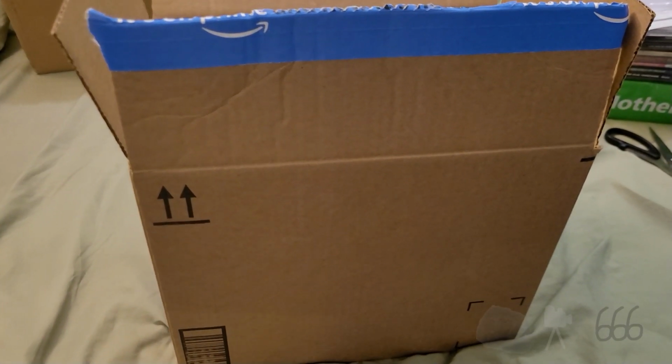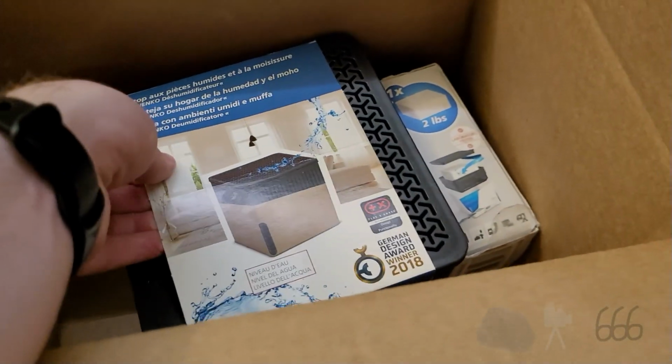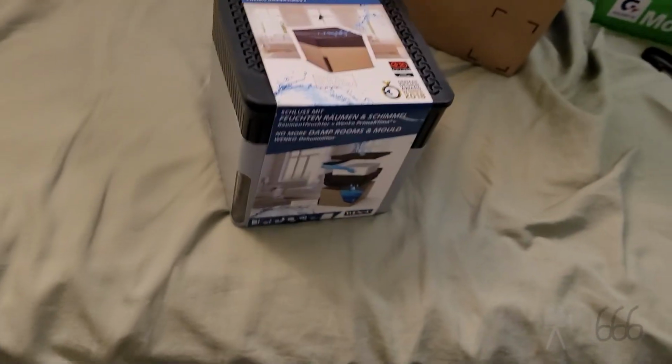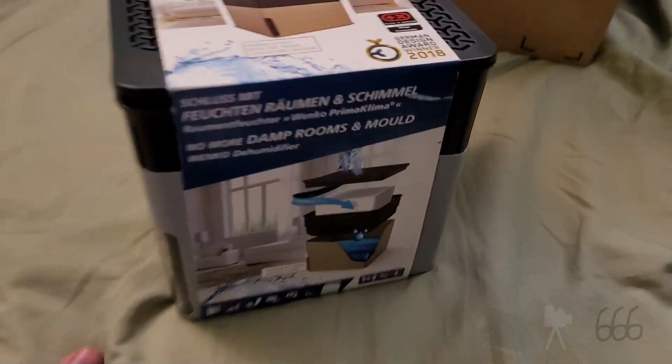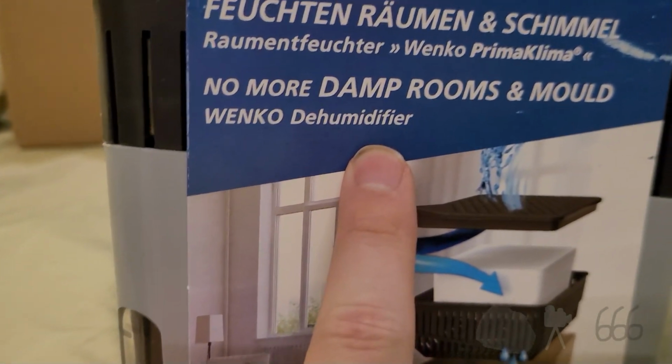So that has brought me to this right here. Pull that out. This is a powerless Wenko brand dehumidifier.